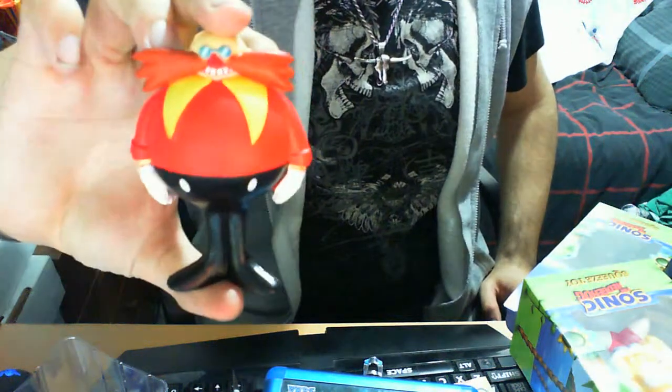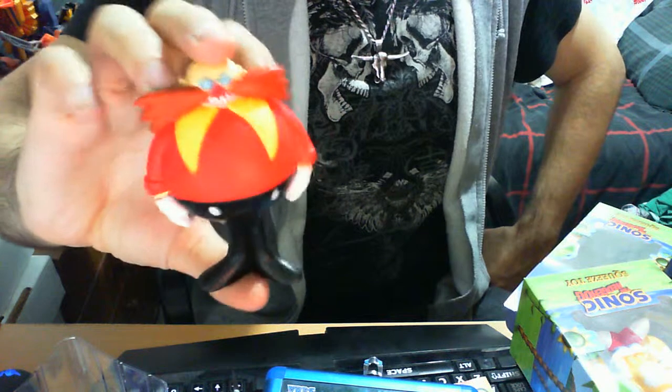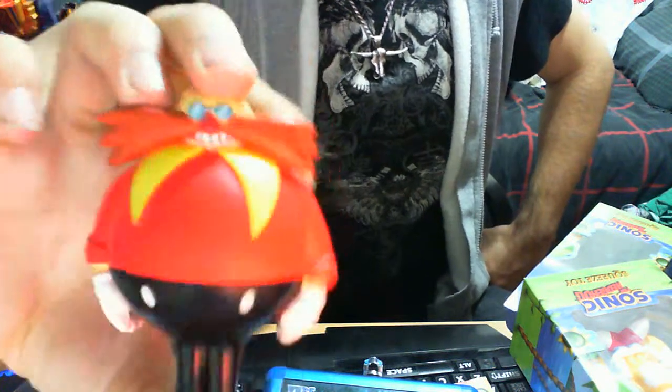set. You cannot get any more badass than Dr. Robotnik. This is obviously Dr. Robotnik, ladies and gentlemen, not Dr. Eggman. Dr. Eggman is considerably different looking. This is the original Dr. Robotnik.